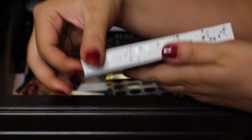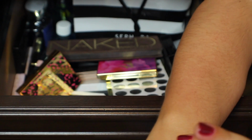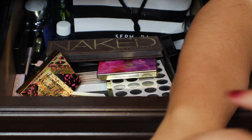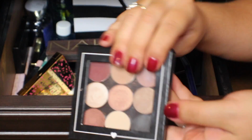Next is some shadows from ColourPop. Love the packaging. ColourPop shadows are so pretty. They blend really well. They're super affordable. I'm having the hardest time swatching with my ring finger today. I don't know what it is. But they're really pretty, super affordable, blend really nice. I think they're like, what, $5 or something like that. So this stays.